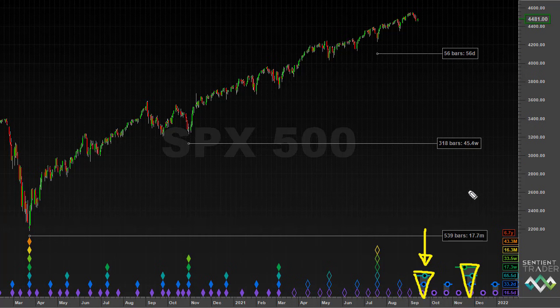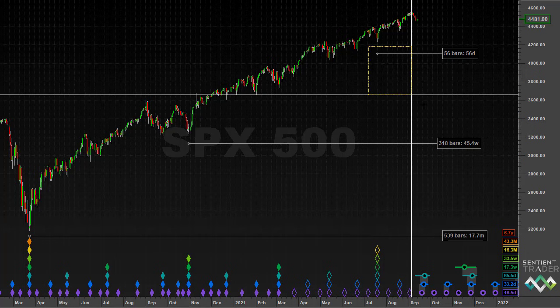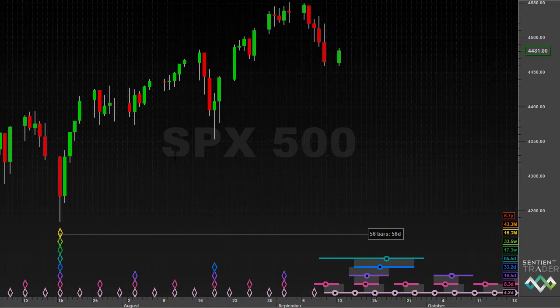And then the next thing that is expected to happen is a 20-week cycle trough, which is expected towards the end of November of this year. So those are the next two cycle events that we have to look forward to. The 80-day cycle trough later in September, and the 20-week cycle trough towards the end of November. Having established that, let's zoom in and take a look at what has been happening in this market.